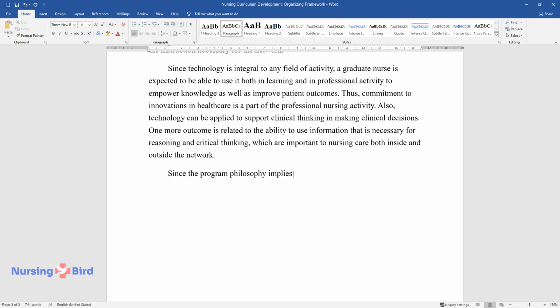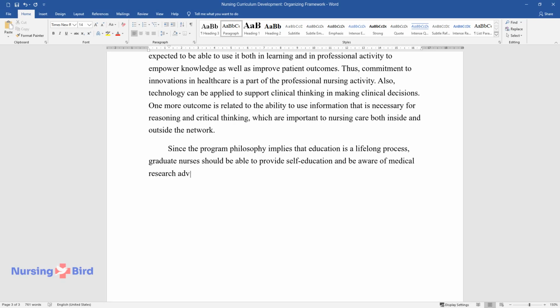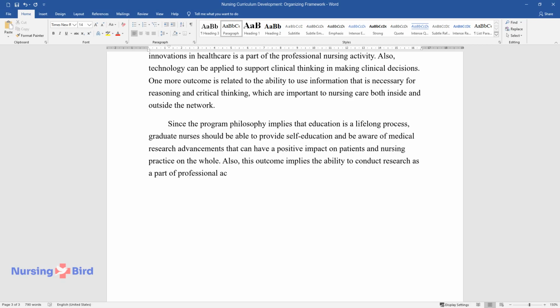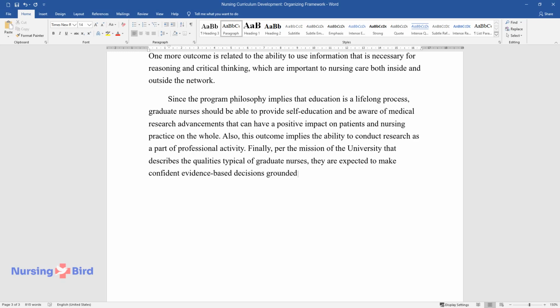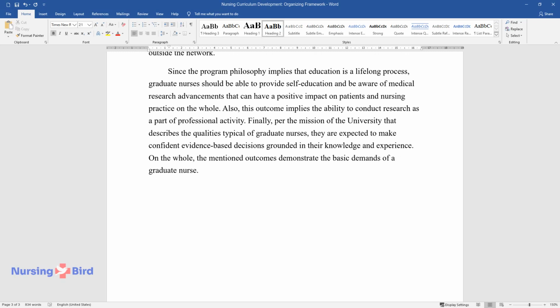Since the program philosophy implies that education is a lifelong process, graduate nurses should be able to provide self-education and be aware of medical research advancements that can have a positive impact on patients and nursing practice on the whole. Also, this outcome implies the ability to conduct research as a part of professional activity. Finally, per the mission of the university that describes the qualities typical of graduate nurses, they are expected to make confident evidence-based decisions grounded in their knowledge and experience. On the whole, the mentioned outcomes demonstrate the basic demands of a graduate nurse.